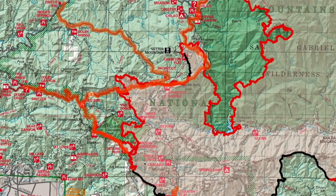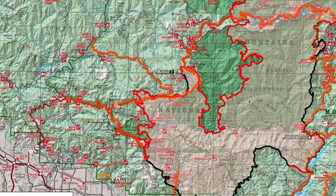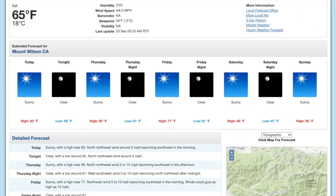And something I'll point out here that's important when it comes to these maps is you'll notice that it appears the fire has already burned past Mount Wilson Observatory. So that's an important thing to point out with this map. Just because there's a fire perimeter doesn't mean that 100% of the area in this perimeter has burned. So as we've seen with Mount Wilson Observatory, which last source I could find said all those resources are still protected, and let's hope that continues throughout the day today.